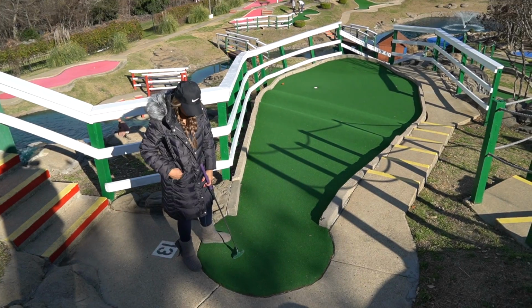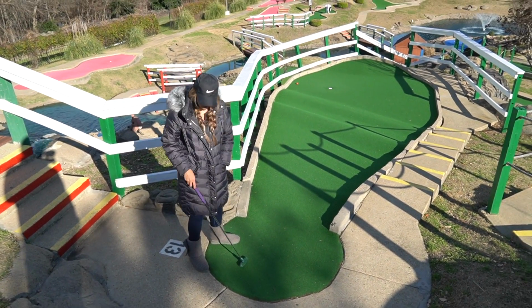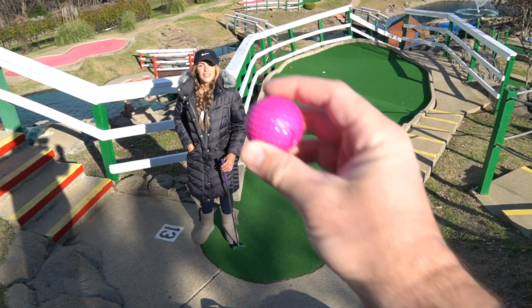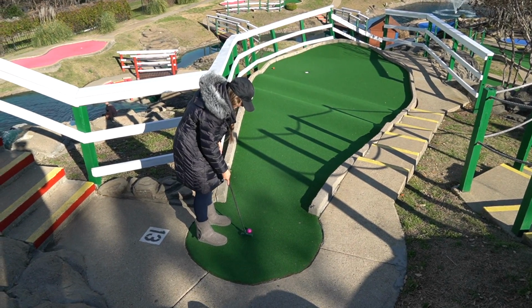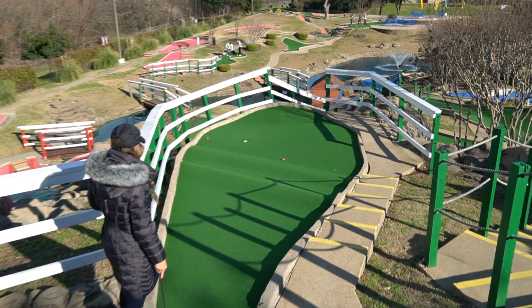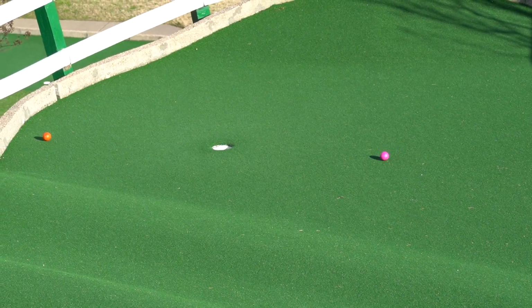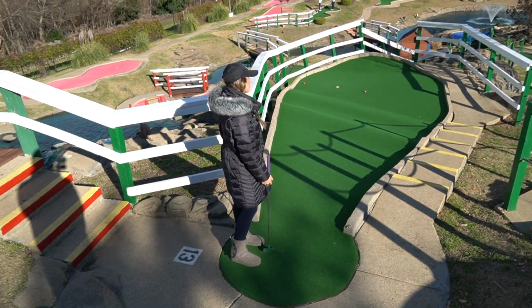Wow. Only issue with going first, guys, is I did show the perfect line. And also, Kelsey has no idea where her ball is because it is in my pocket. Does she do the perfect line as well, or does she go her own way? Oh, she goes her own way. And just about the same, just on the other side.